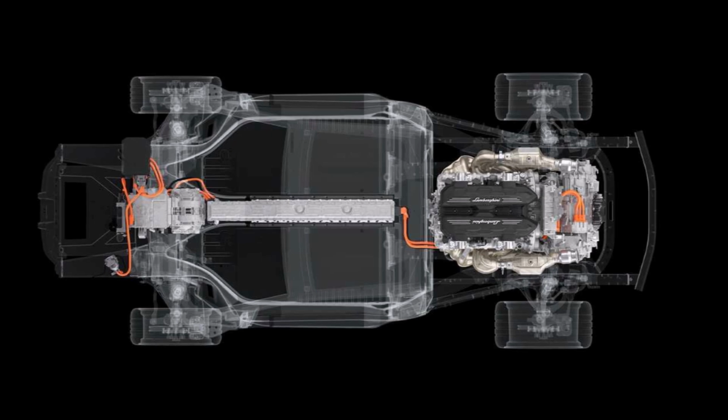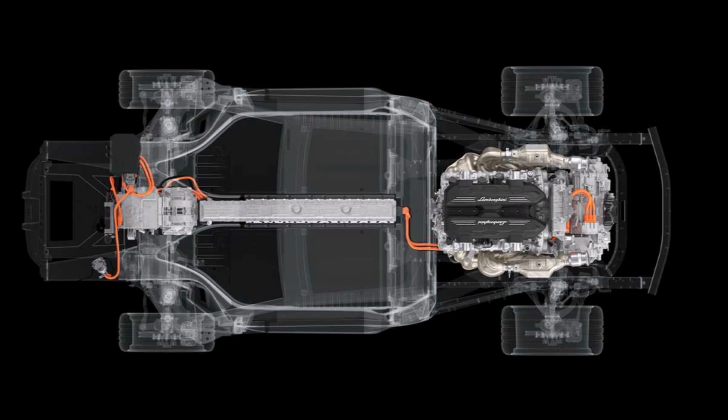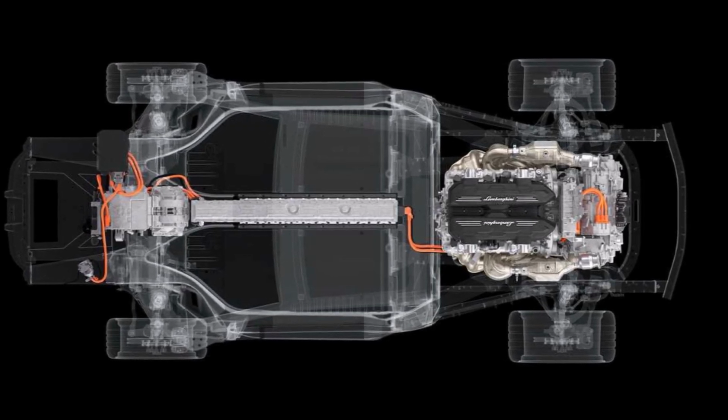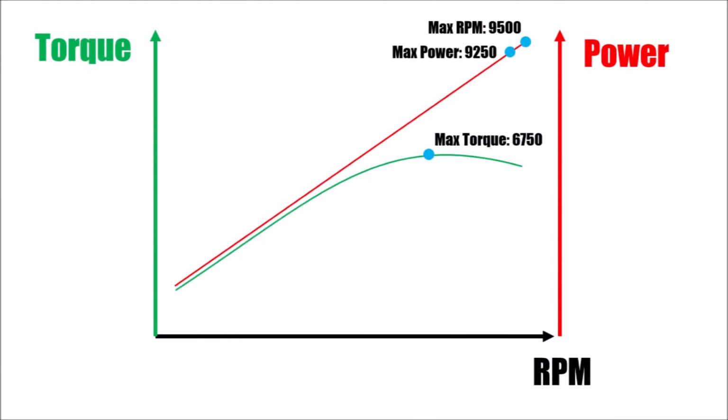Also, because Lamborghini is still a small production manufacturer, they only need to fulfill the Euro 7 emission class from 2030, which means even the new model can still run without direct injection, which again keeps the costs low. The engine can now rev up to 9,500 RPM, where the maximum power of 825 horsepower is at 9,250 RPM, so just before the limiter. And the maximum torque sits at 6,750 RPM, so it's a typical power curve of a naturally aspirated engine.